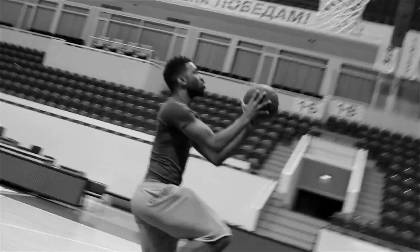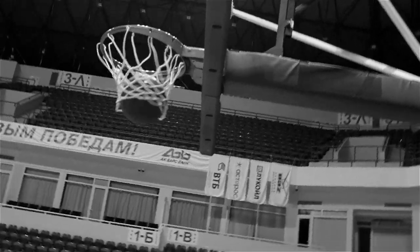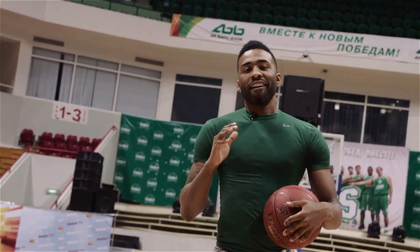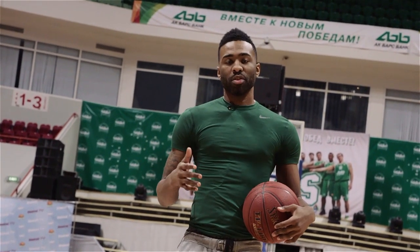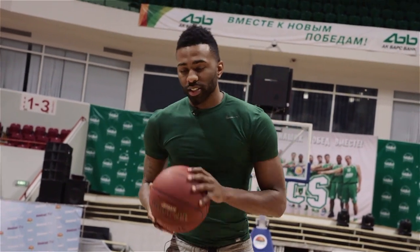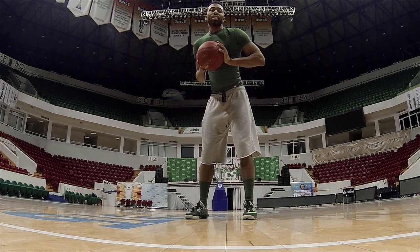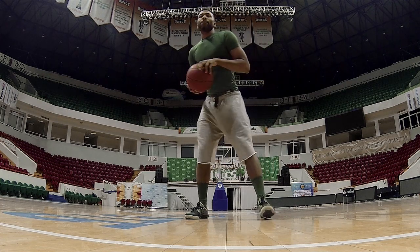The second part of that move, continuing on the defensive player's anticipation of me going left, is that instead of jab stepping, now I'm ball faking left. This is a very, very lethal and important move in my repertoire. So basically what I'm doing is I'm setting up off the right pivot again, taking the ball, and instead of the jab, I'm ball faking.